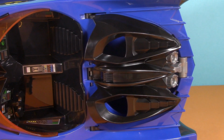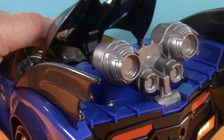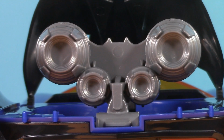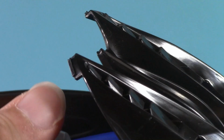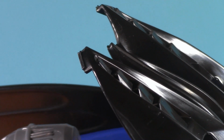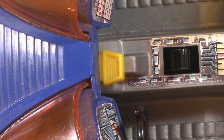As I've previously alluded to, the McFarlane one does have one more play feature hidden back here. Flip this back flap up and bam! Our rocket booster pops out. I like how the rocket booster has little bat ears. I'm less crazy about just how loose this is. Based on these little tabs, I get the impression it's supposed to click into place. It just doesn't.